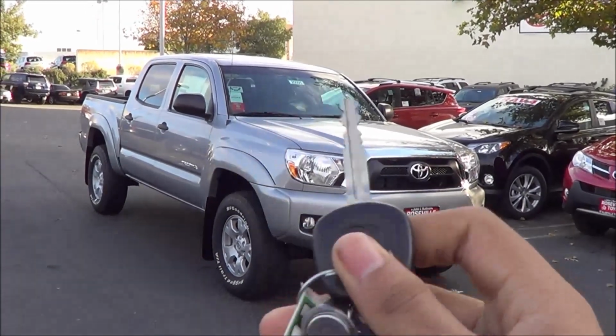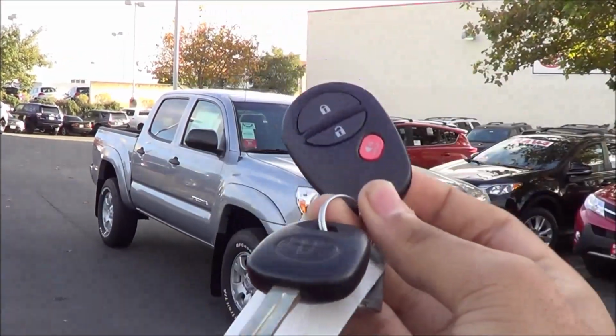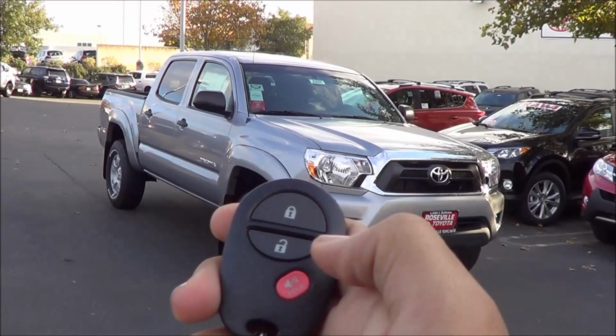Now here goes the key fob for the Tacoma. As you can see, it's kind of a basic looking key fob for 2015, but it's a truck. It's not a luxury vehicle here. But you do have your lock, unlock, and then your panic button.